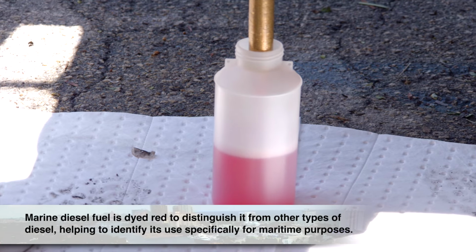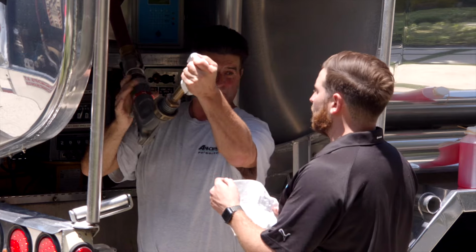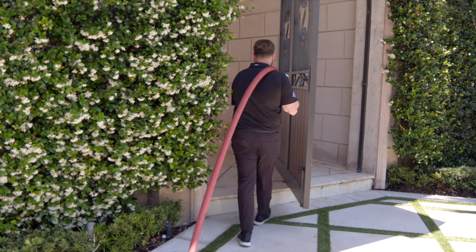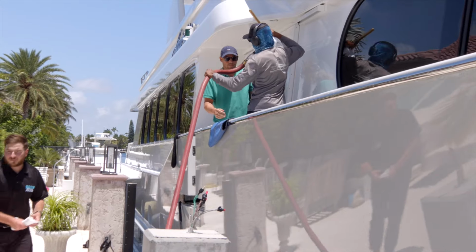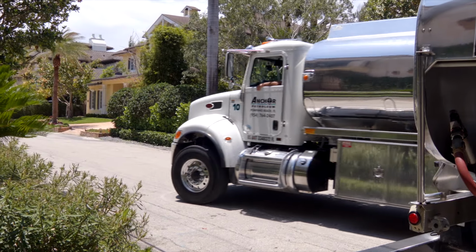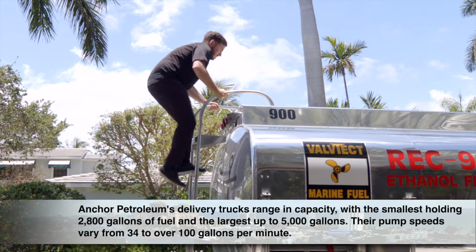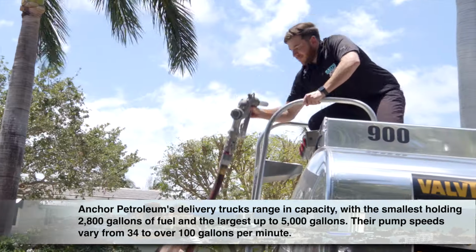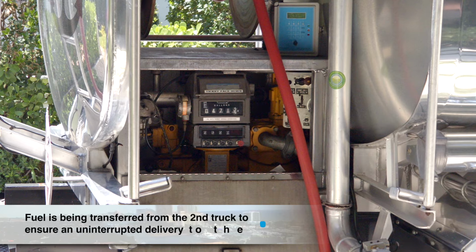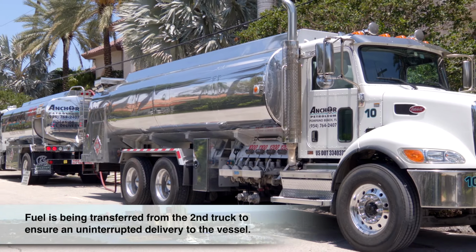Before we can start fueling the vessel, we need to provide the captain with a sample of the fuel. Once the fuel sample has been signed off on, we start dragging the hose out to the vessel to begin fueling. Due to the size of this job, two trucks were required to ensure a continuous flow of fuel. Depending on which speed the truck is pumping, this process can take several hours to complete.